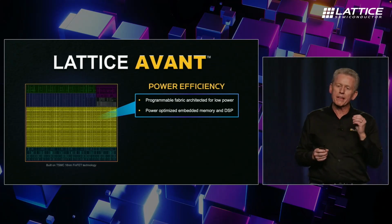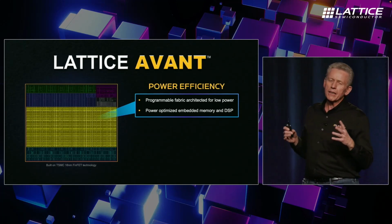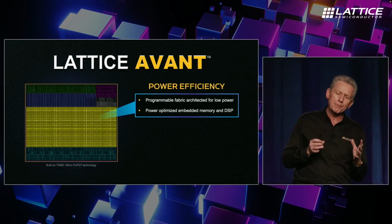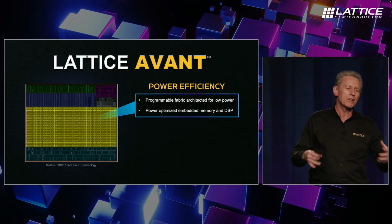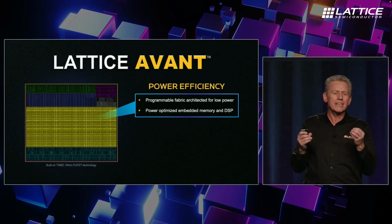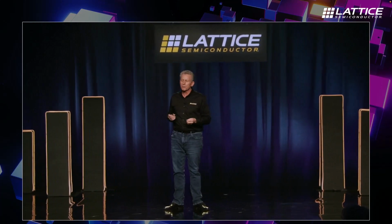Specifically, and starting with the programmable fabric. That's the core of the FPGA architecture. That's where we had the greatest leverage. So when we designed the programmable fabric for Avant, we built it out of 4-input lookup tables, which are very power efficient, and a power-optimized routing architecture. These innovations, combined with several others, allowed us to produce the most power-efficient FPGA fabric we've ever built in the history of the company. And Avant fabric only consumes 10 microwatts per logic cell, even when it's running at 350 megahertz performance. That is breakthrough, groundbreaking power efficiency.